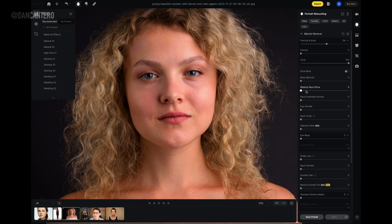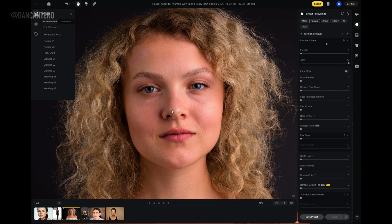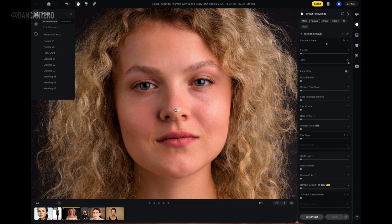Next, we've got face shine. And as you can see here, we've got a little bit of a shine on the nose. Okay, sometimes you get a little bit of oily skin, and so you get a bit of a shine with the lights, and also on the cheek and just up here as well. So again, we're going to crank this up to 100, and it should get rid of all of it, and it does a really good job. This looks really natural. But we're not going to take it up to 100. Let's bring it back a little bit. Again, this is way more than I would normally add, but let's go to 62.